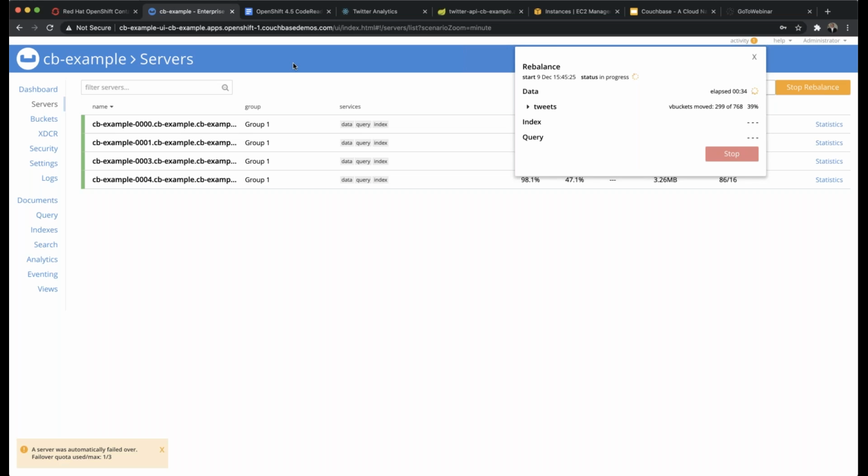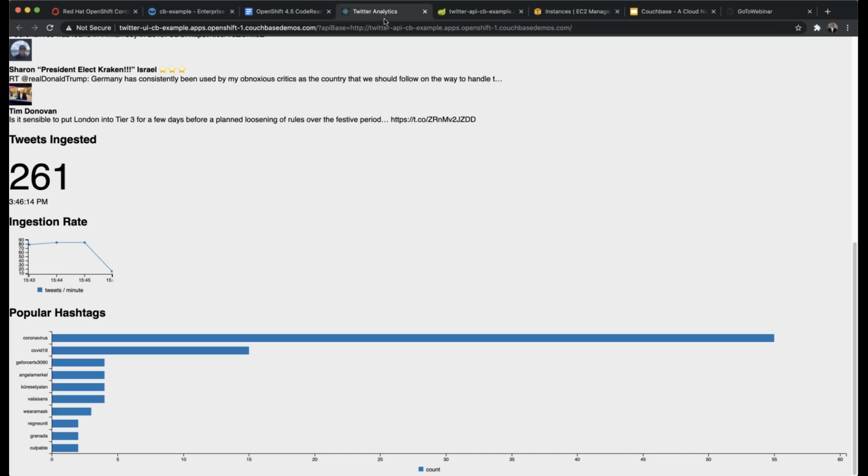And full disclosure, I did set the auto failover time down quite a bit. It's probably not something that you would want to run in production, but certainly better for demonstration purposes. Right, go back here.